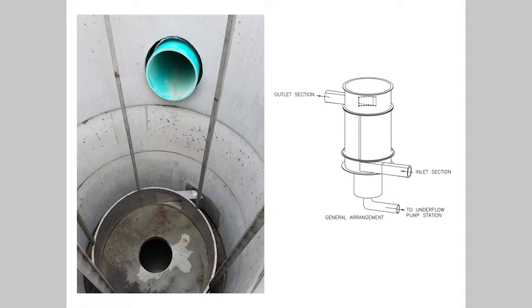You can see on the section, the inlet actually comes in low and then discharges high. So as water is entering the unit, it's spinning. You're taking advantage of Stokes' law and the settling properties. It operates very similar to a lot of stormwater treatment devices that utilize a vortex design. So it's similar in that nature.